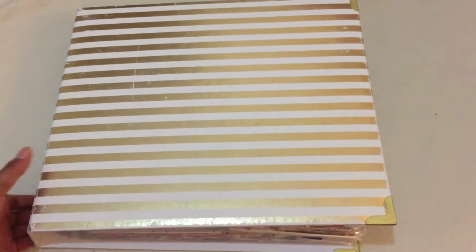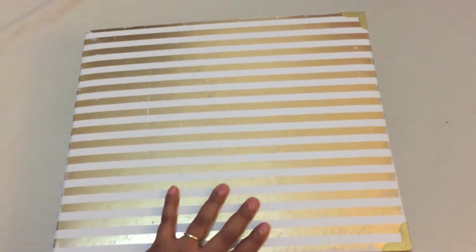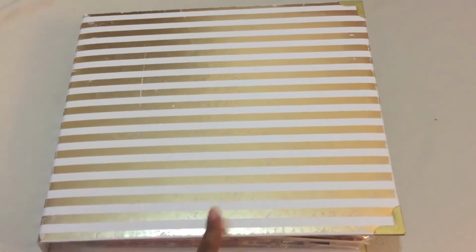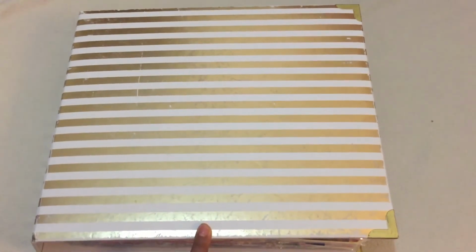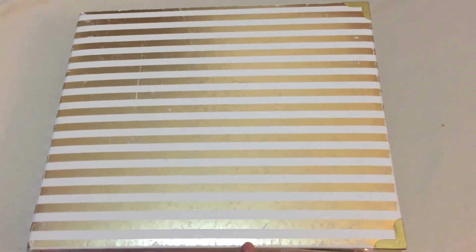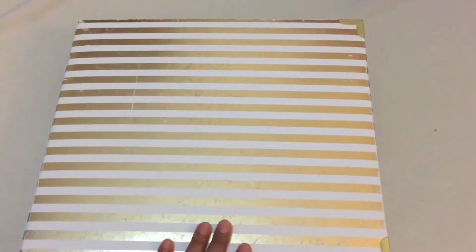I am pretty much caught up to date with about 21 weeks inside, but I'll just go ahead and do a quick flip through of just the first few weeks. This is a 12 by 12 traditional Project Life album, but I do include some 6 by 9s, 8.5 by 11, and 6 by 6 inserts. My weeks start January 13th, the day that my daughter was born. And I'll just go ahead and get started.